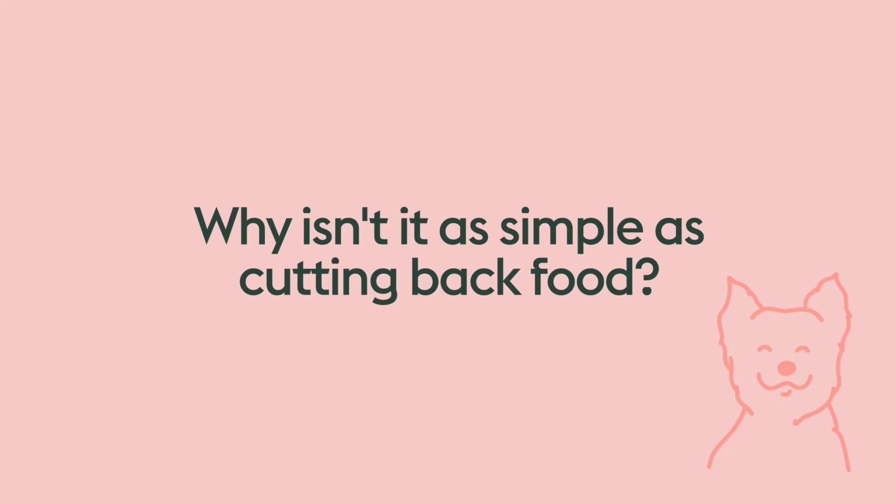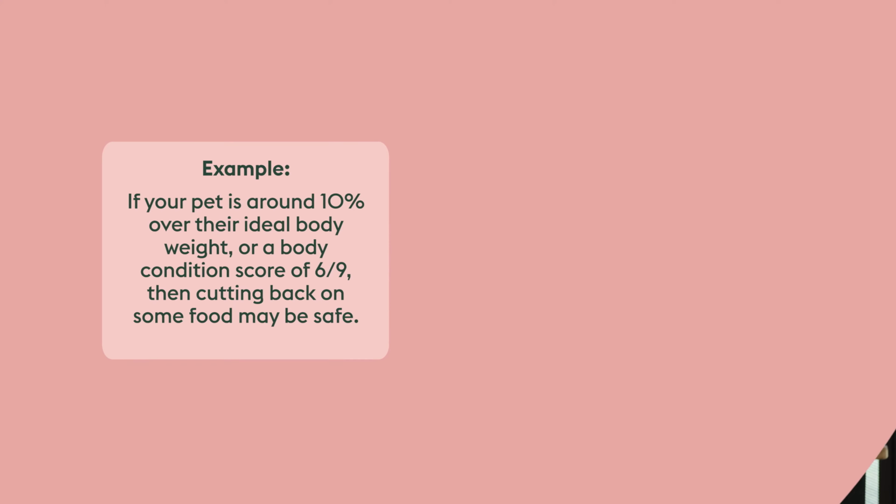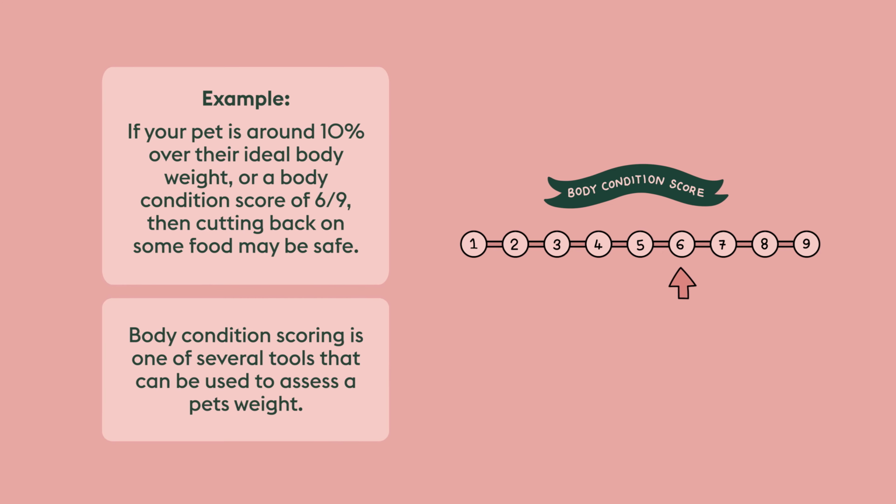I often get asked by clients, if I tell them that we think their pet is overweight, well, can I just cut back on the normal food that I'm feeding? And the short answer is, it depends. The reason why this depends is going to be based on how much weight we think that your dog needs to lose. So for example, if we estimate that your pet is around 10% over their ideal body weight, or a body condition score of 6 out of 9, that's a small percentage, and we may be able to safely make a small cutback in their normal food without impacting the nutrient balance they're being fed, and this can be a safe option.